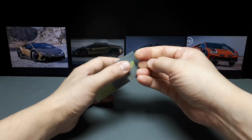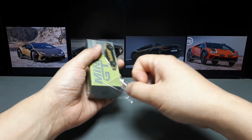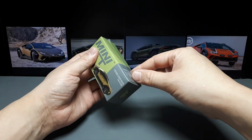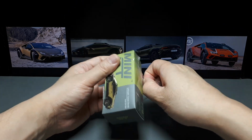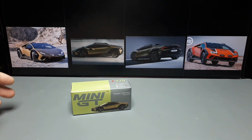It's basically a raised Huracan, raised by 44 millimeters, but it can still go 160 miles per hour or 260 kilometers per hour, so still quite fast. Not really an off-road car though. There's very little protection on the bottom, so if you hit a rock, you're gonna mess it up.